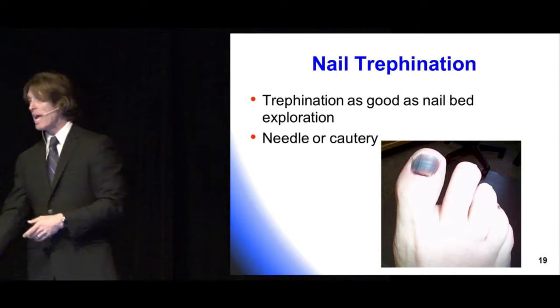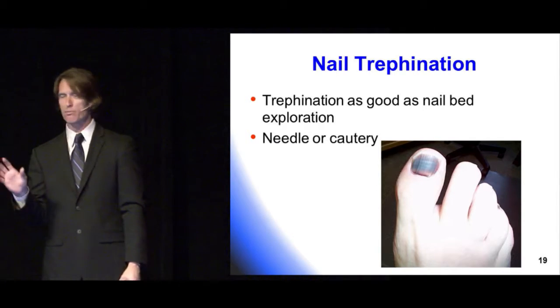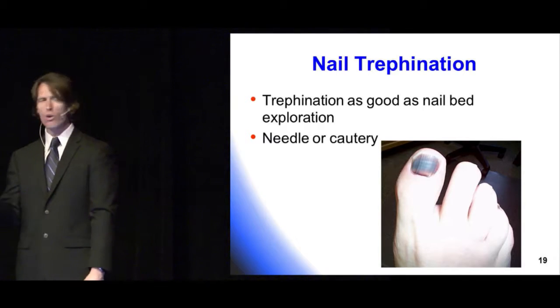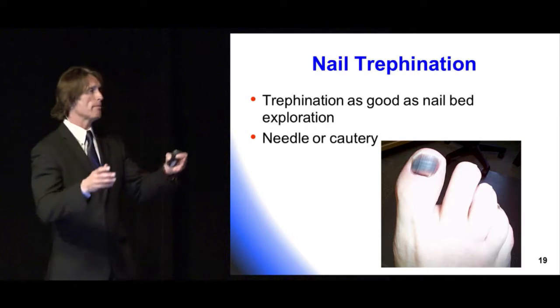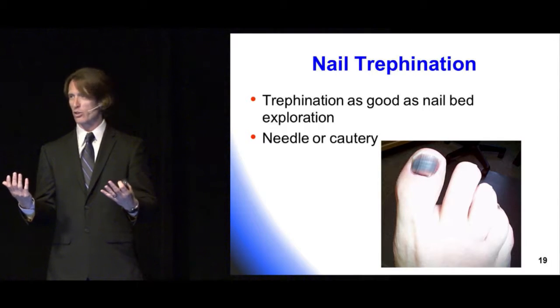It takes a lot of time. And the data is very clear. Trephination gives you just as good a cosmetic result and outcome. And it's just as effective. So you don't have to do a nail bed exploration anymore. You can use either a needle or cautery. How many of you use electrocautery to just poke the hole in there and drain this? You guys are so much better than me.